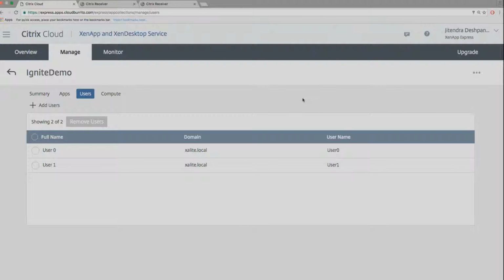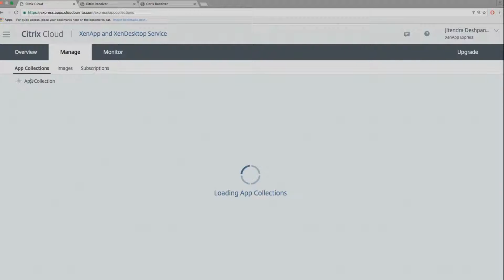As you can see, we have assigned this app collection to those two users. And if I head back, now you can see that the app collection is actually active now. So it's ready to rock and roll, and you can actually send the storefront information to your end user. Storefront is really the first place where end users would go to, where they can see all the apps they are entitled to in the XenApp world, and then they can click and launch those apps.